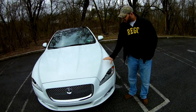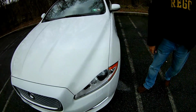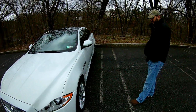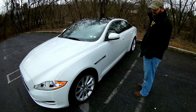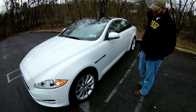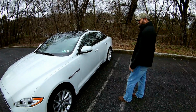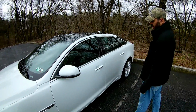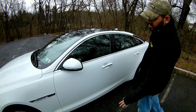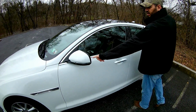You'll notice factory installed 3M protection tape across the front here to protect it against bugs, rocks, chips, that sort of thing. It sits on 19-inch wheels, 275s. He has Pirelli Pzeros on here right now. Very sophisticated, very clean, very smooth. On the exterior, you have your turn signals here. Also in your mirrors you have your blind spot detection.